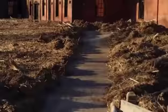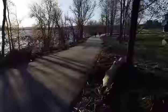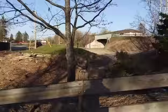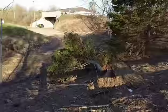More big wood. As y'all can see here, the city of Fredericton worked very hard to get this trail opened up, which is pretty good. They're making progress. And right there is, as y'all know, not only did we have flooding, but we had very bad winds, and that tree right there got uprooted.